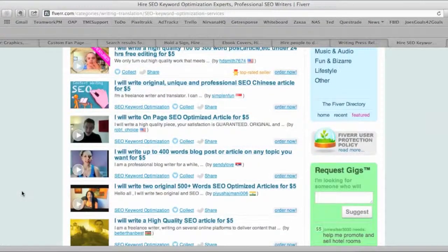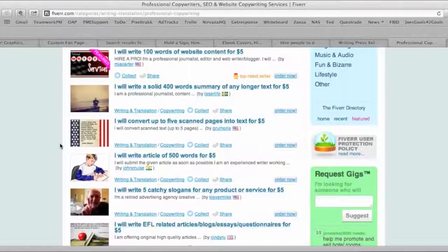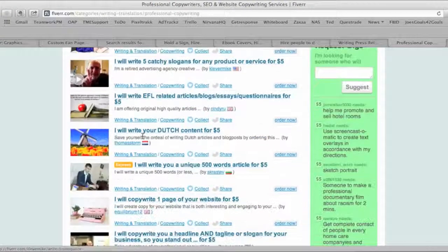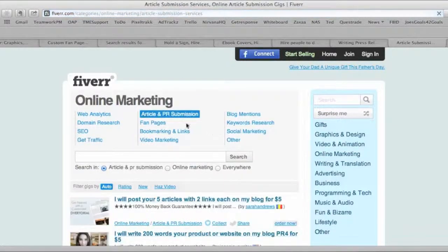SEO keyword stuff. So you can do an SEO optimized article for like $5, a $400 blog post for $5. There's a lot of really cool stuff that you can do here. Let's see what's under copywriting. All right, five catchy slogans for any product or service for $5. So what you can do here is really just up to you. It takes a little searching and typing in different things in the search engine. And then there's a lot of different options that you can get.